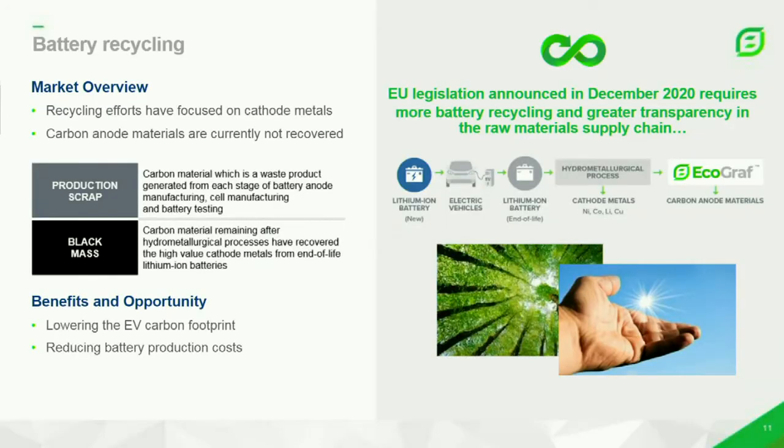I'd like to give a quick overview of our recycling business and opportunity, which utilises the same purification process that we've developed. And many may be aware that at the moment recycling efforts are really focused just on cathode metals, the nickel, the cobalt, the copper. There's very little effort at the moment on the recovery of the carbon anode materials, which, as I've outlined, is a significant portion of the battery, over 50%.